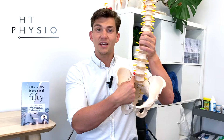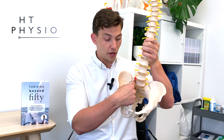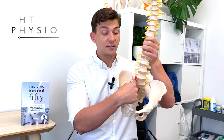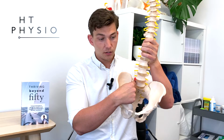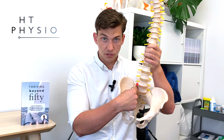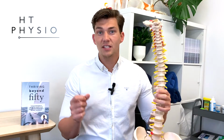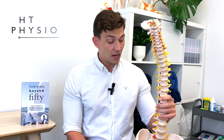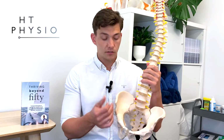But if that disc is pressing on the nerve and it's squashing it, what you'll get is the fact that the nerve can't transmit signals anymore down into the leg, which means you get numbness. So numbness indicates a more severe compression of a nerve. And it doesn't necessarily have to be a disc that's compressing the nerve.